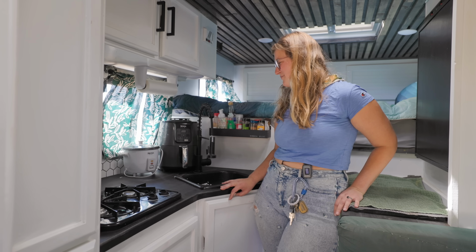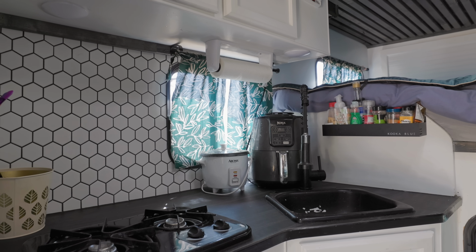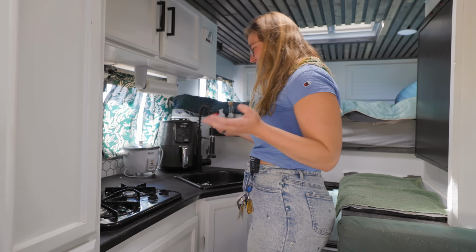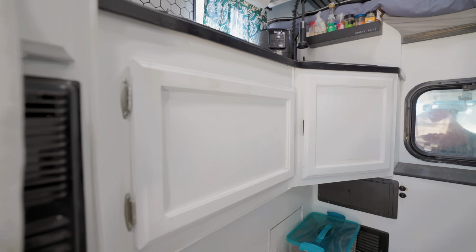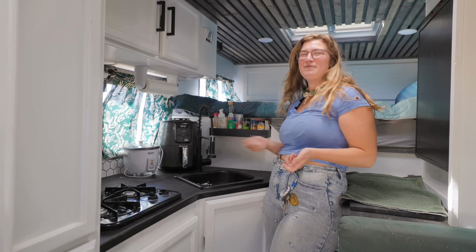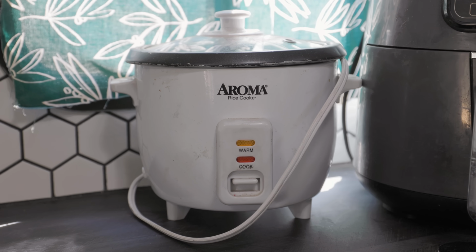So we've chosen to keep rice cookers and air fryers on top of our very limited counter space because it makes cooking so much more accessible in the rig, especially when we're really limited on the amount of storage space and how many pots and pans we have. The air fryer is really helpful when you're just trying to heat something up quickly, and the rice cooker allows for healthy eating on the road.